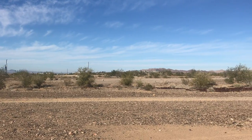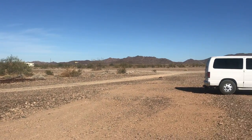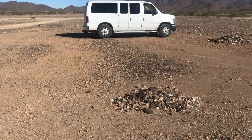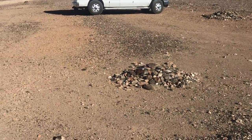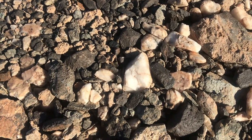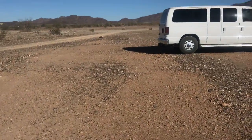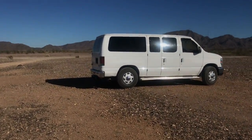You will get freeway noise here, all the trucks, but you get used to it. And look at all the rocks. Look at that chunk of quartz there. You know what goes with quartz? Gold. Probably good metal detecting here. Time to launch a drone.